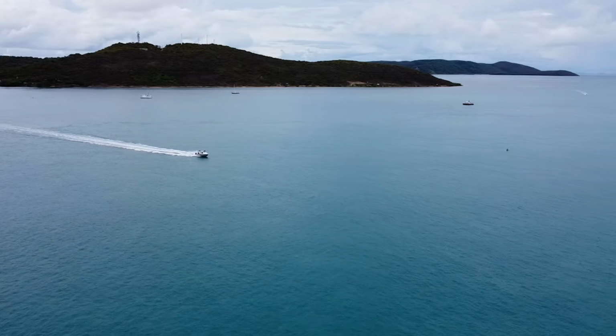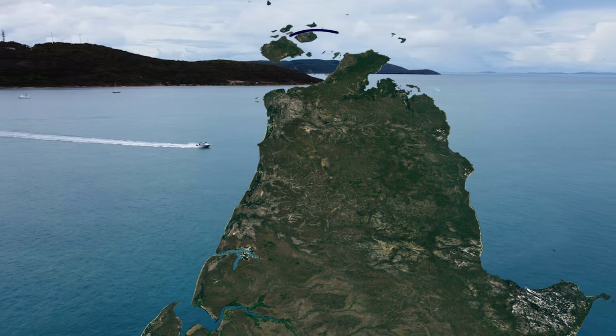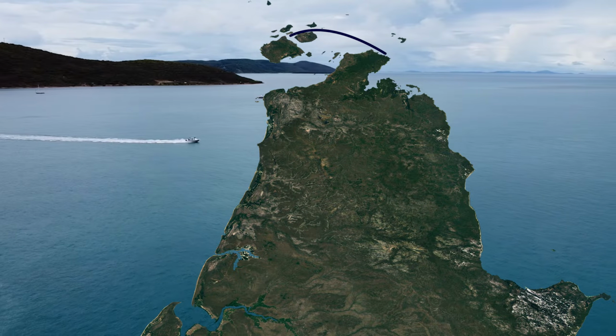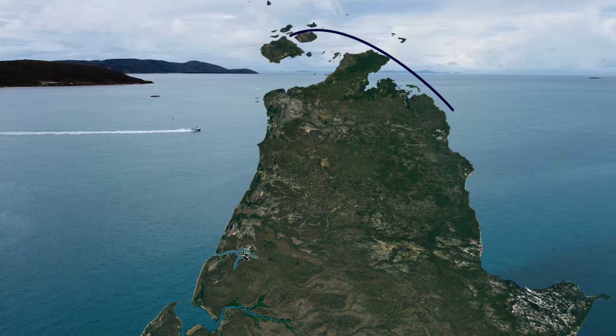It was time to leave TI and journey 1,000 kilometers down the east coast to Cairns. Our first destination was to revisit one of our favorite shipwrecks, Golden Girl.